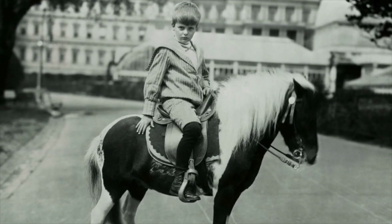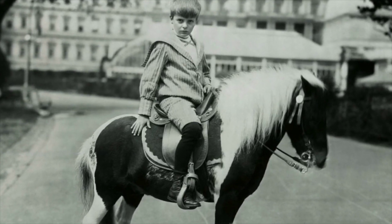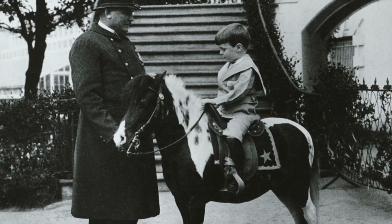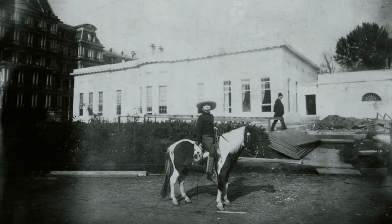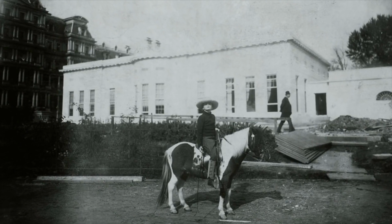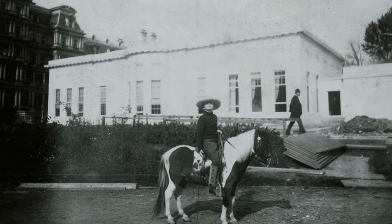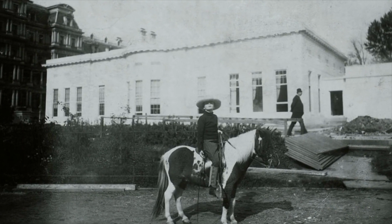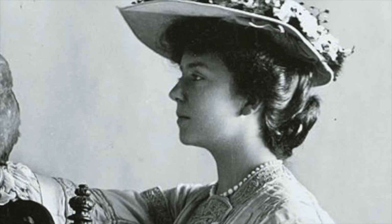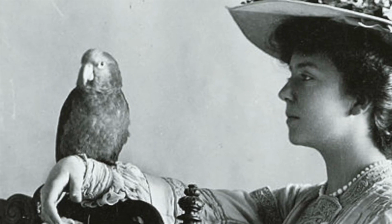So the Roosevelt children had all sorts of pets. Probably the most famous one was Algonquin, a pony that Archie Roosevelt would ride along the grounds and visit with the White House police. And in one of the more famous historic photographs, you see Archie riding right outside the West Wing. That image partially explains why the West Wing was built. The president needed a designated workspace, and the Roosevelt children and their pets, well, they took up a lot of room.